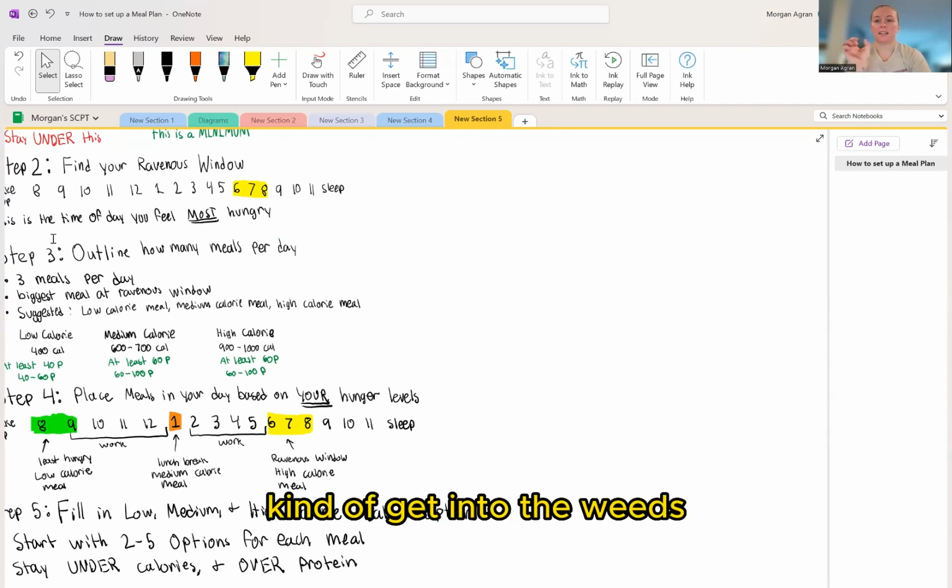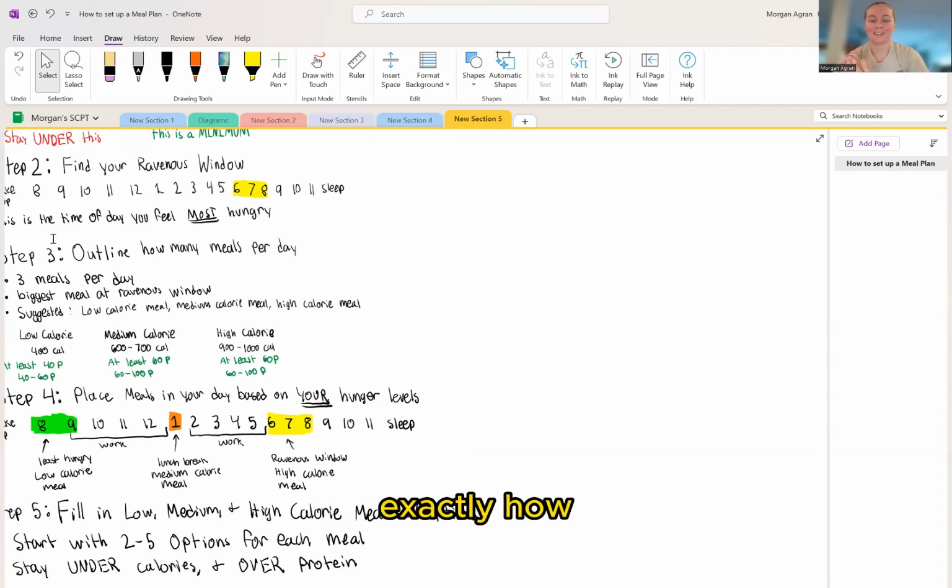I really wanted to get into the weeds here and show you exactly how I make myself a meal plan, because ultimately we want our diet to be sustainable and delicious. So this is how I make sustainable and delicious diets easy, by doing a little bit of extra planning and making sure that you don't go hungry and you don't get bored of your diet.